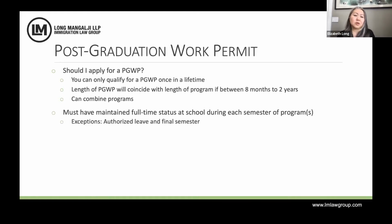Very important with regard to the postgrad is that you need to maintain full-time student status through every semester of the program when you're taking it, okay? So there are 2 exceptions to the rule. Authorized leave, that's when you get permission from the school. Before you actually take the leave, you go to the school and say, can I get authorized leave? And that's what Zia was talking about. It's exceptional circumstances, but you have to get permission from the school. You can't just say, oh, I want to take a leave and that's it, okay?